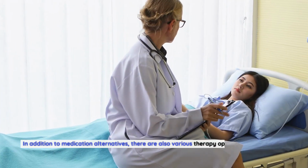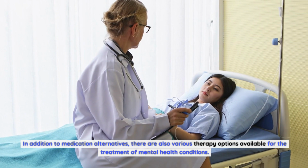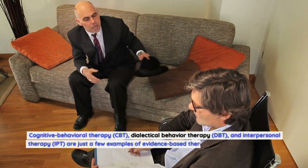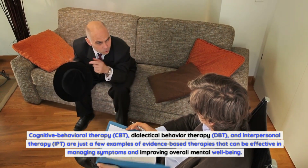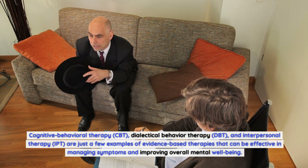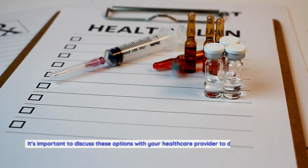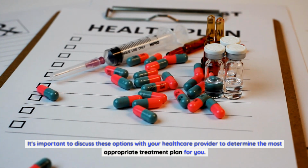In addition to medication alternatives, there are also various therapy options available for the treatment of mental health conditions. Cognitive behavioral therapy, CBT, dialectical behavior therapy, DBT, and interpersonal therapy, IPT, are just a few examples of evidence-based therapies that can be effective in managing symptoms and improving overall mental well-being. It's important to discuss these options with your healthcare provider to determine the most appropriate treatment plan for you.